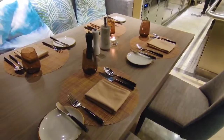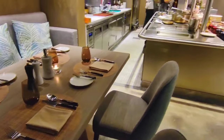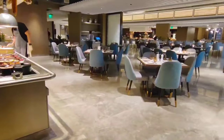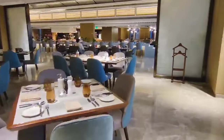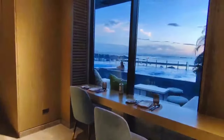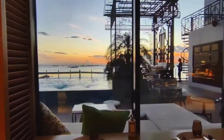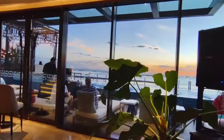And this is our table. So we sit just beside the French section. But let's go to the other side of the room and see what we can find here. That's the outside view of the penthouse, which is kita yung Manila Bay from here. At maganda din yung sunset view dito.